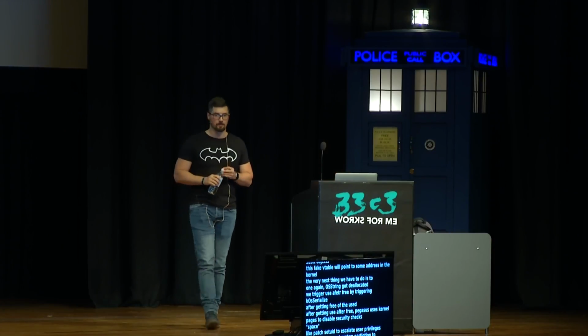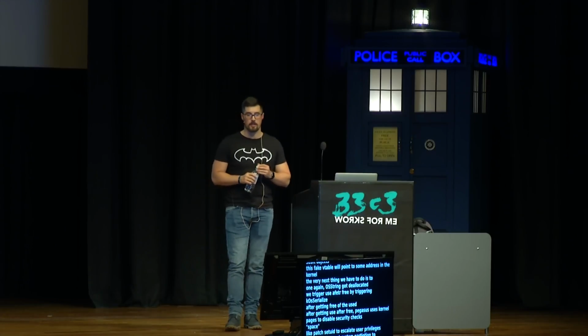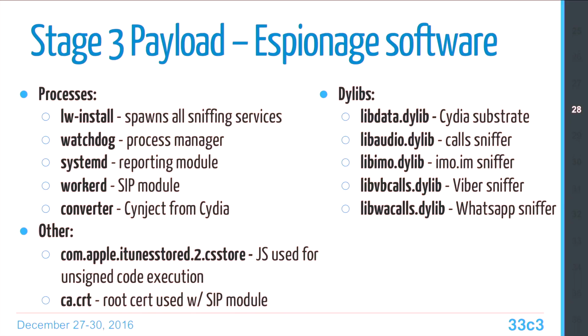The next stage contains the real espionage software that will be used to sniff all the SMS, all the calls, all the personal data. It has three groups. One is the process group, which has a main process sniffing services, the module that uses C protocol to communicate with command and control, like a process manager, and so on.